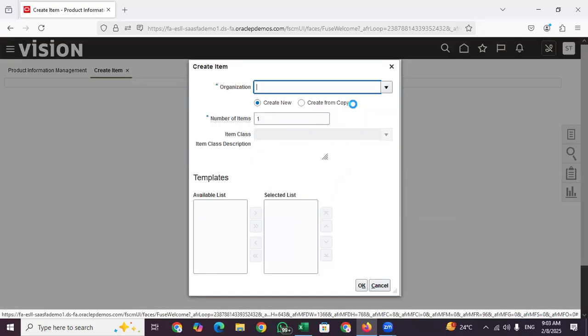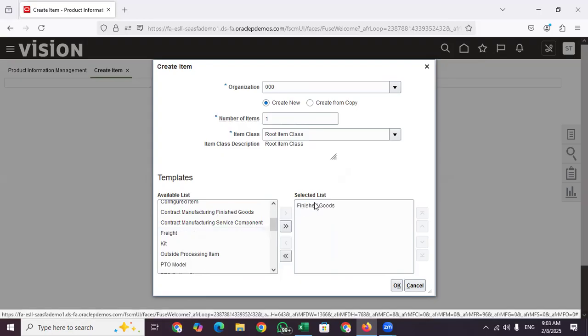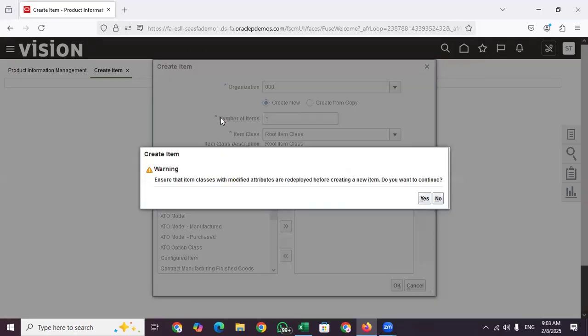Just select the master organization. We'll explain what the master organization is and all those things. Okay. Now what is our item? Laptop item.